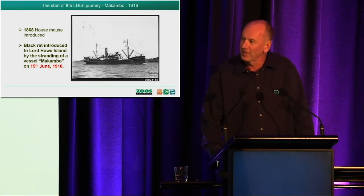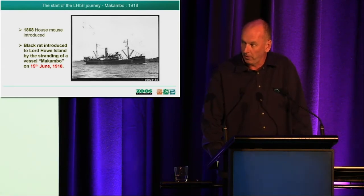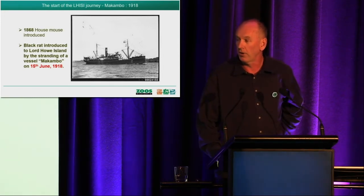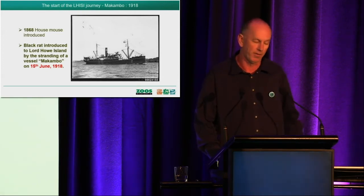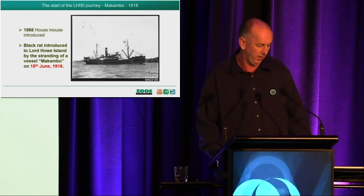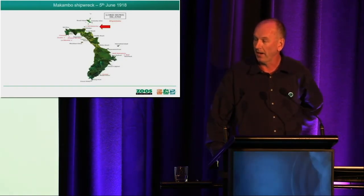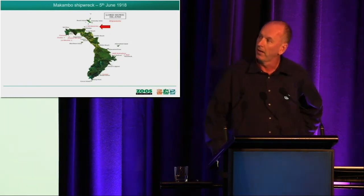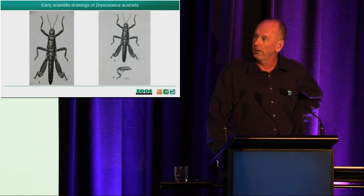a species, and that is the black rat. This is the supply ship, the Macumbo, which ran aground, hit a reef off Lord Howe Island on the 15th of June 1918. It was careened closer to shore for 9 days, and in those 9 days, rats obviously got across and in a very, very short time wiped out, as Paul mentioned earlier as well, a number of species. So the red mark up there is where the wreck happened.